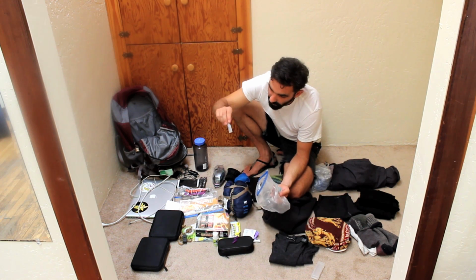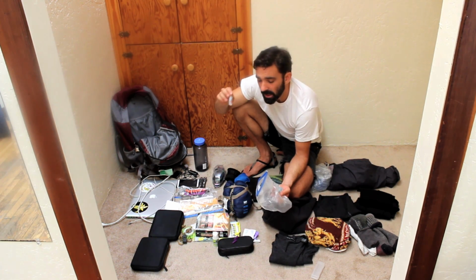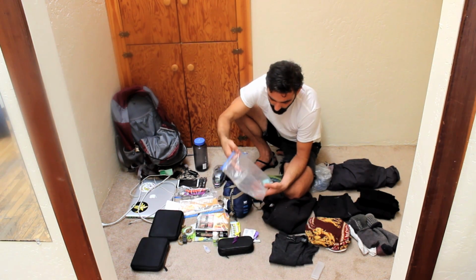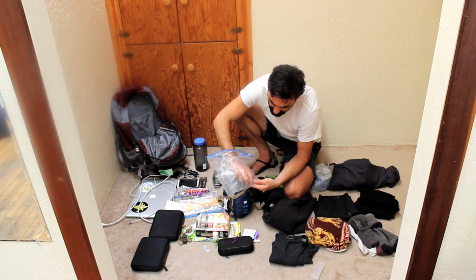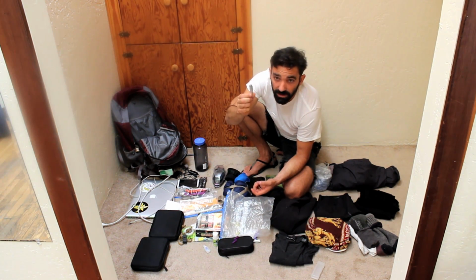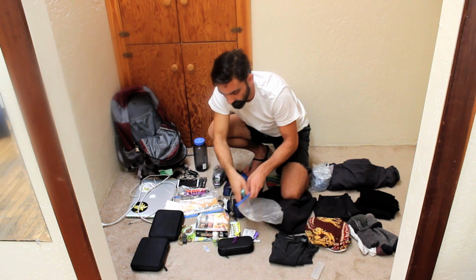I do have some clear eyes. I don't generally use it, but every once in a while, if you get something in your eye and it's just killing you, this stuff really does help. So I do like having that around. I've got some tweezers just in case, some dental floss, and of course, nail clippers. Essential.